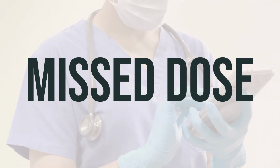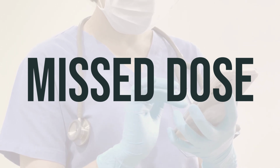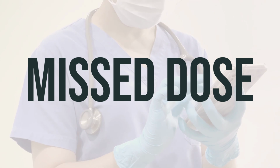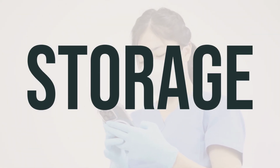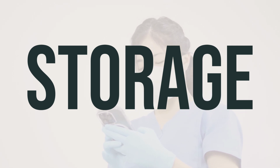Remember, it's crucial to take this medication exactly as prescribed. If you happen to miss a dose, make sure to consult your doctor or pharmacist for a new dosing schedule. This medication is usually given by a healthcare professional in a hospital or clinic setting. It is not meant to be stored or administered at home.